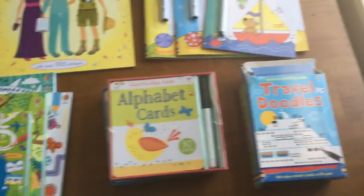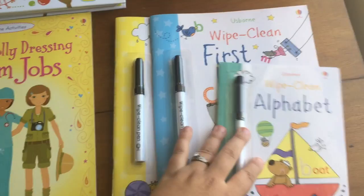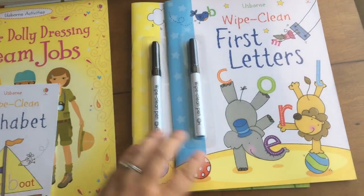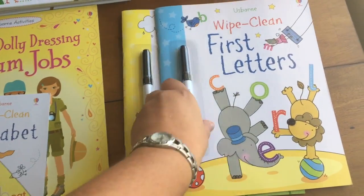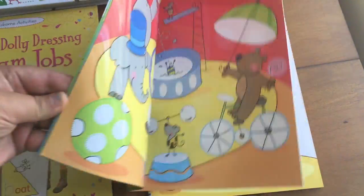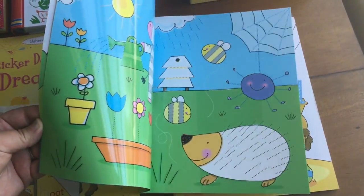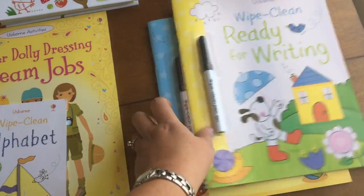And then lastly, I wanted to talk about our Wipe Clean series. We have just great wipe clean books that I feel like are really affordable. These big ones here are $7.99, and Ready for Writing and First Letters. I'll just have a look inside these ones. They're colorful. This is the first one you want to start off a brand new kid who's learning about pen control on, is Ready for Writing.